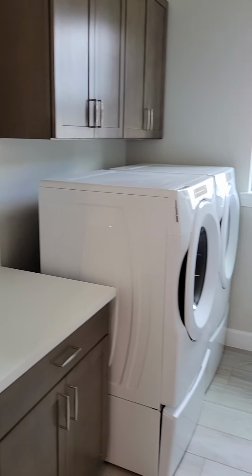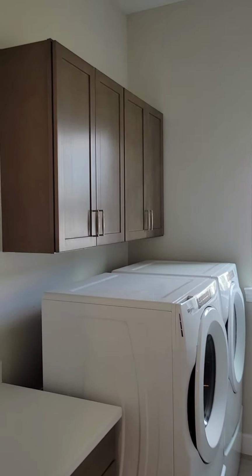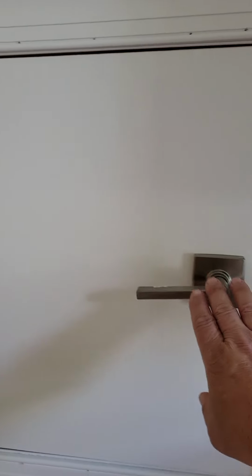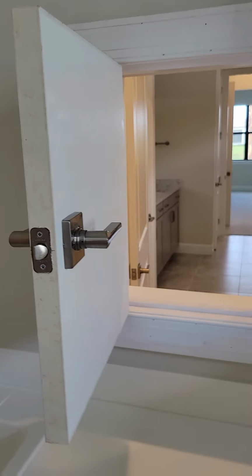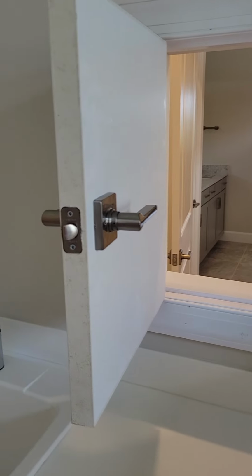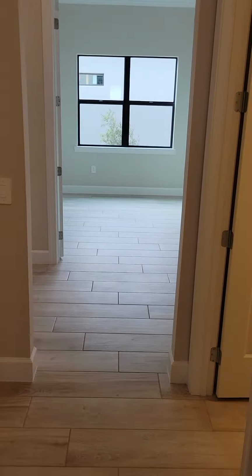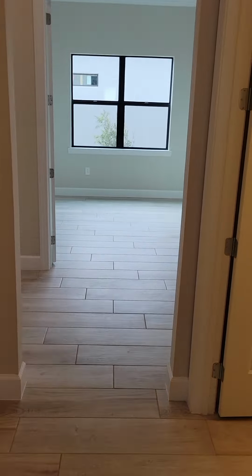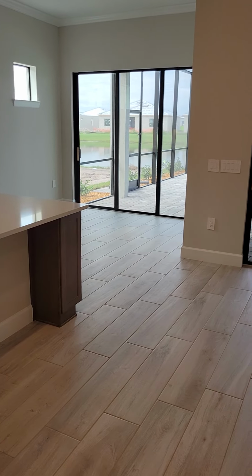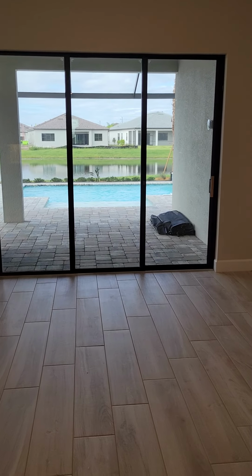Laundry room. Cabinets, and we got a window. And this is our little mini door that goes into the bedroom's back closet. So we can dump our clothes right through here. From here, you walk down into the great room, and there's two big glass doors here overlooking the swimming pool.